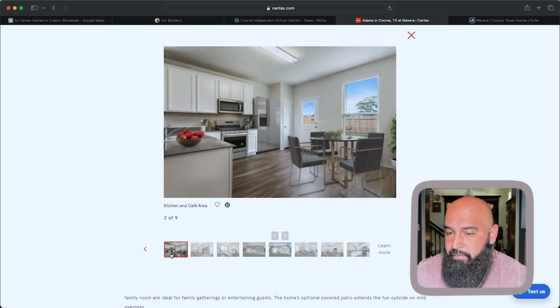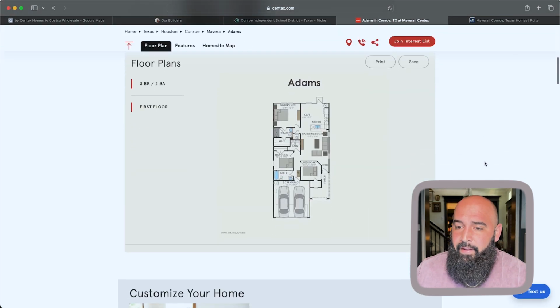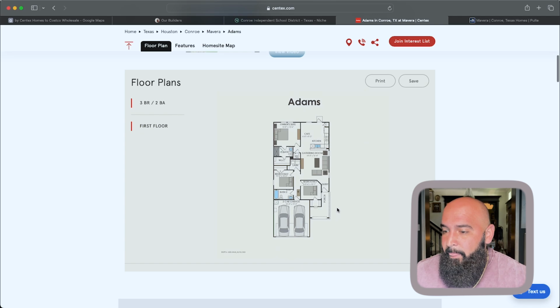Let's see if they have any photos of the primary. I didn't see any photos of the primary, but anyway. And then you scroll down here. They have an actual interactive video, like a walkthrough of this. We won't do that right now because it's a few minutes long, but you can see this floor plan too. You come in, you have a 2-car garage, front porch entry, your gathering room, living room, dining, kitchen area, owner suite in the back, and then your second and third bedroom, another bathroom up front, and your laundry here as well.